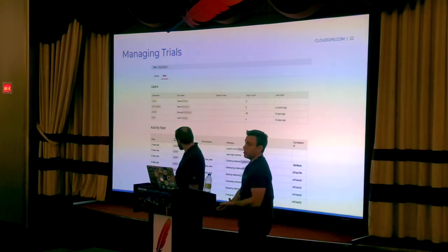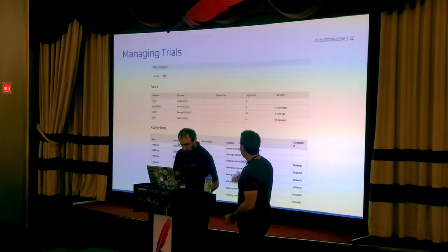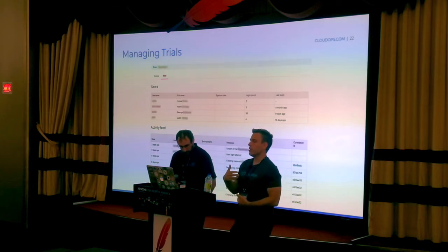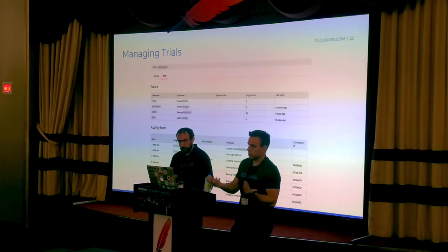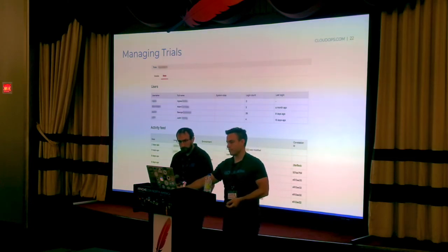By providing additional information, such as the number of login counts on a per user basis, or looking at the detailed activity feed, we provide a way for operators to actually engage with the trial accounts and make sure that the system accurately addresses their needs. And you can have a conversation that leads to better conversion to actual billable customers.